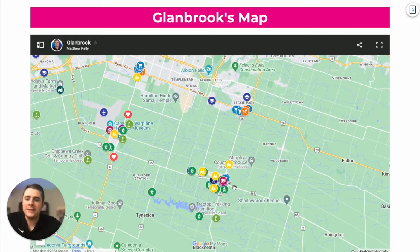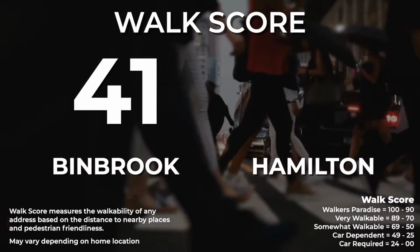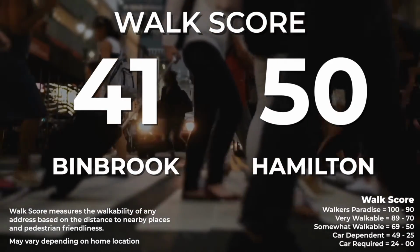But other than that, let's take a look now at the public transit scores within the Binbrook community. As for the public transit scores within Binbrook, if we first look at the walk score, Binbrook was rated a 41 compared to Hamilton's average of 50. And that's because in Binbrook, you're at least going to be a decent walk away from those shopping plazas, maybe a 5, 10, 15-minute walk away from those plazas.